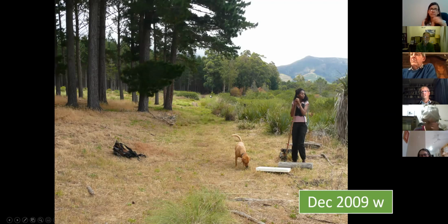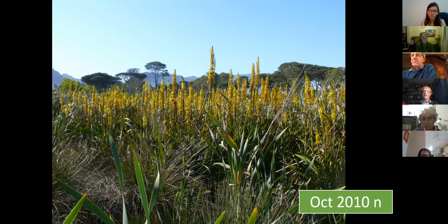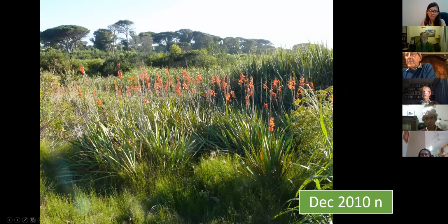Fortunately, we planted in this whole area and they were all quite happy. I don't remember this, but obviously it must have been a spectacular display in October 2010. And hopefully if it gets wet enough or if we have another fire, we'll have another spectacular display of that. And then also the Gladiolus, Watsonia, Watsonia meriana. It's doing spectacularly over there.